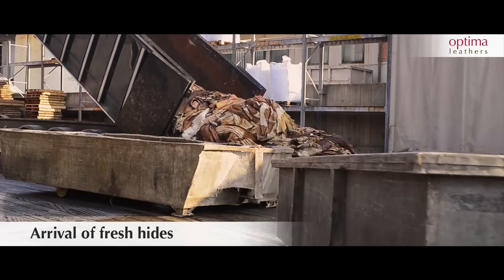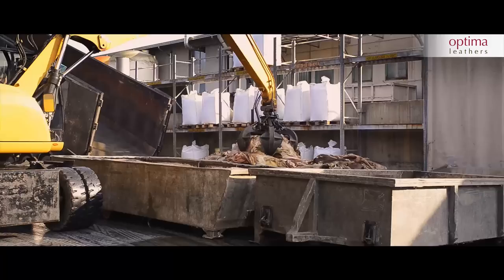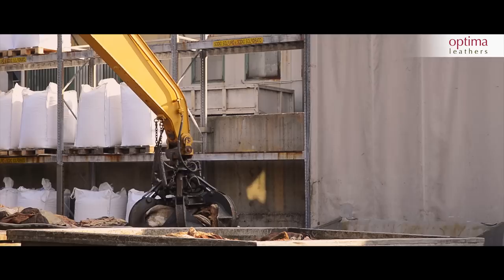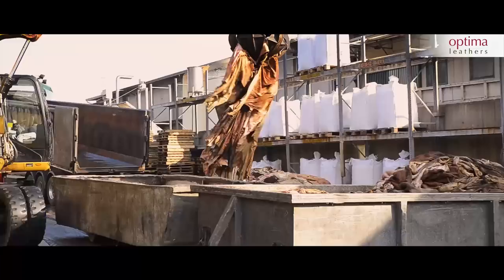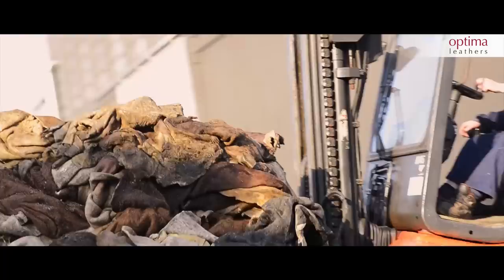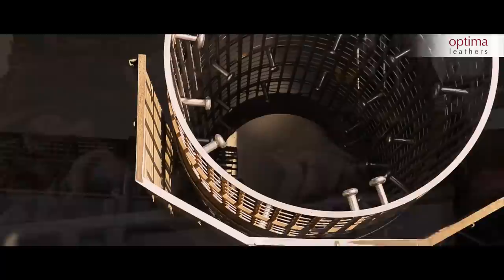The first step is the arrival of the hides to the tannery from the various packing houses. The hides are inspected to check the quality, trim, and weight. All leather hides are a byproduct of the meat industry, meaning we only use what would have otherwise been discarded.